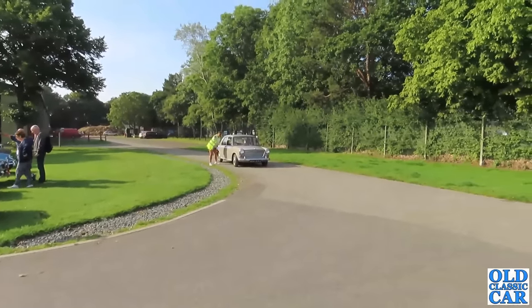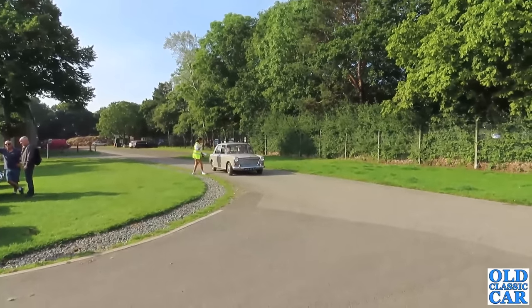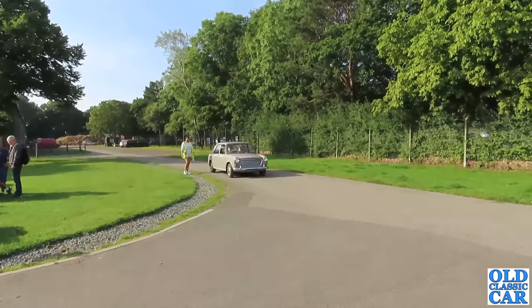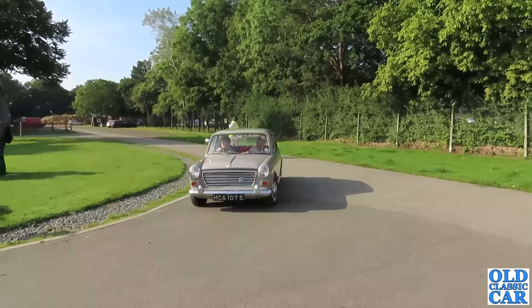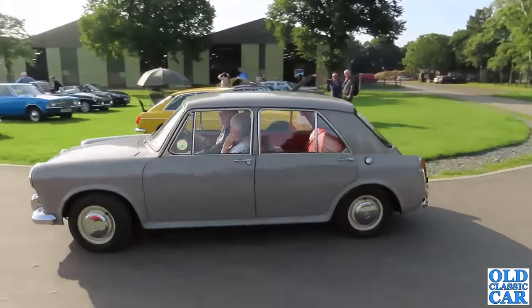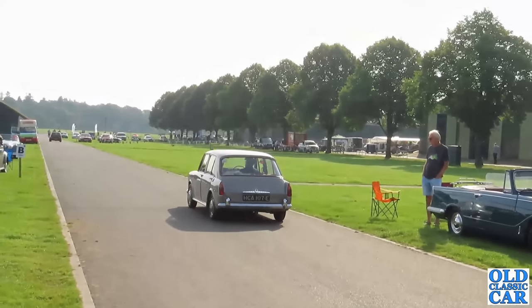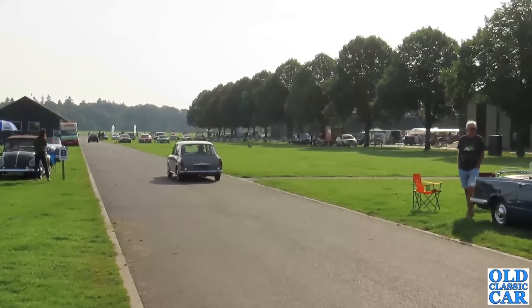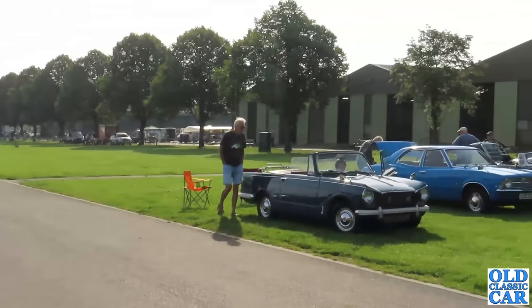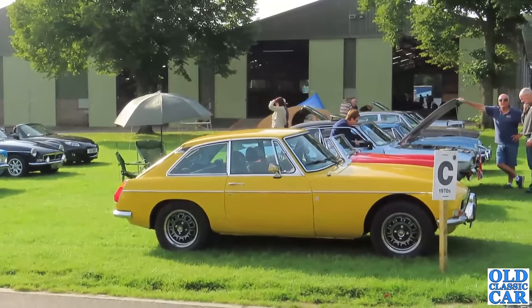And a Morris 1100, a 1967 Morris 1100, the ADO16. It's a four-door car, HCA. The CA tells us that's a North Wales registration number. And what a great little survivor that is. Best-selling car for probably eight of the years throughout the 1960s. Those things were everywhere. Austins, Morrises, Wolseleys, MGs, Rileys. So many different badge engineered variants of the 1100 and the 1300.